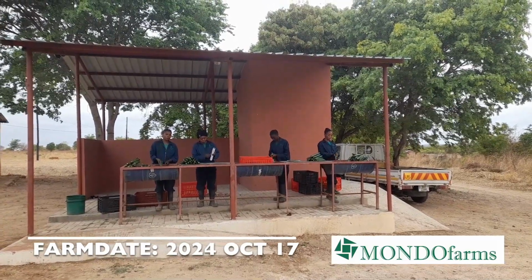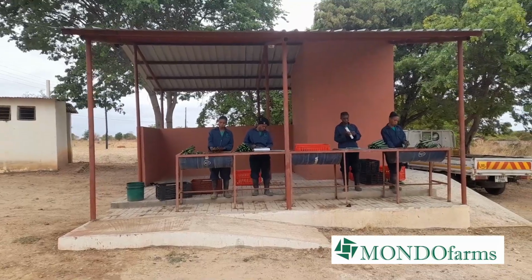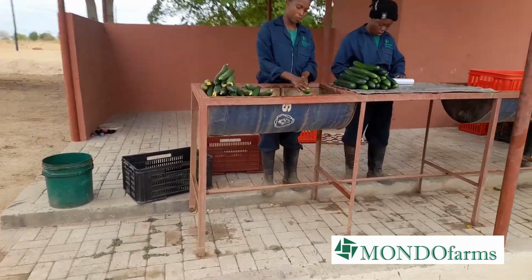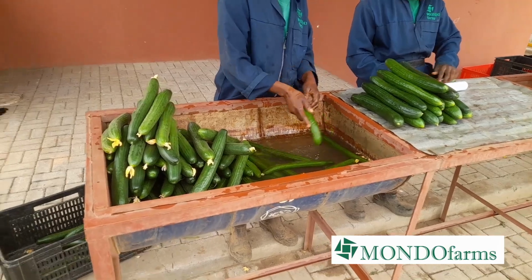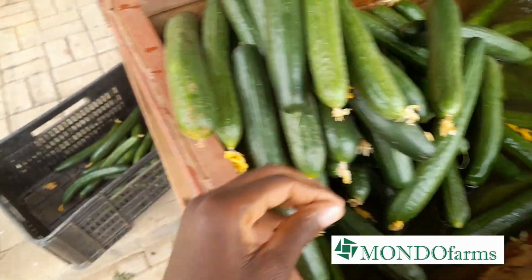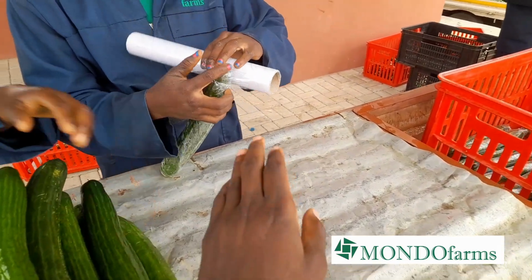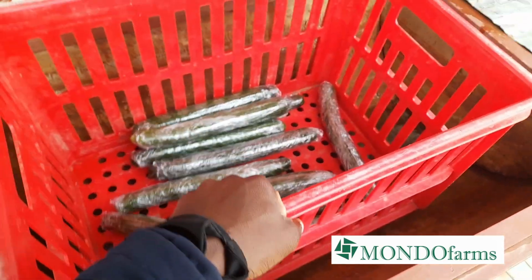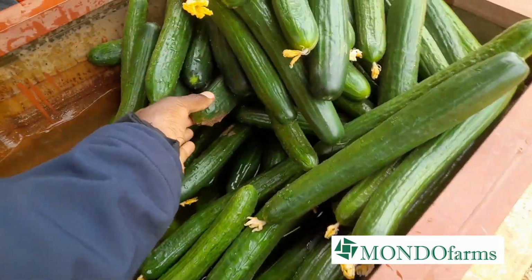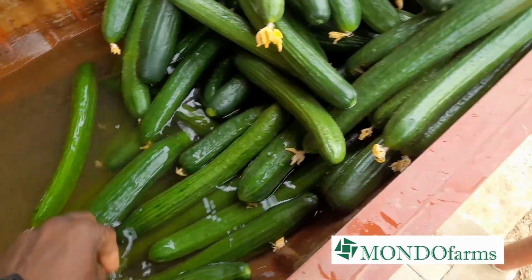So here at Tapiwa, we're having our midweek harvest of the English cucumbers. So right now we are cleaning, sorting, grading our English cucumbers and then wrapping them. So we have ladies washing here, washing off the mud and grading. So this is the mud touching the ground. And after washing, she's putting them here, and we have one wrapper. Then the wrapper is putting them into this crate, and we have another one here doing the same thing. So it's important that we clean them because this is mud and we don't want mud. So we'll clean them off, then wrap them.